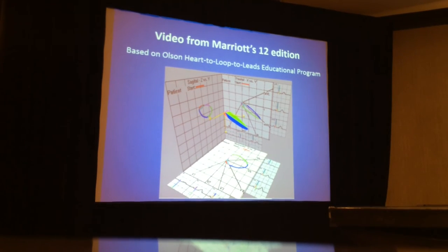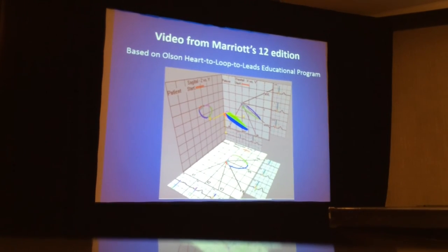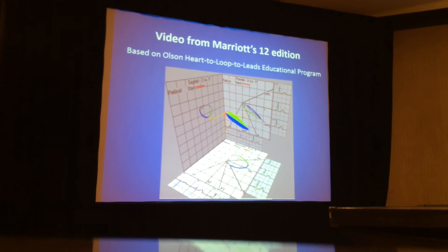Yeah. Heart in red. Let's go back. Can we go back to the beginning? Dave can help. Sorry.